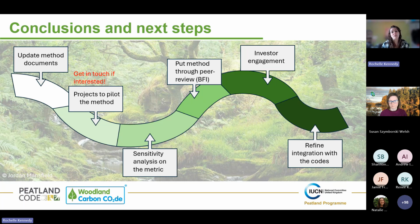And then we will be putting our adapted Wallacea Trust method through peer review, potentially through the BFI, which is the Biodiversity Futures Initiative. They peer review the metric using a panel of academics. So there's potential for the metric to change a little bit in response to feedback from them as well.